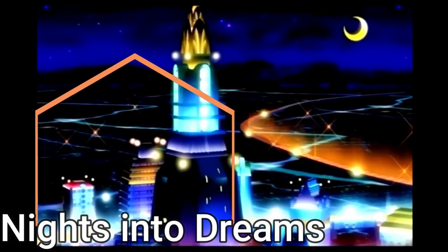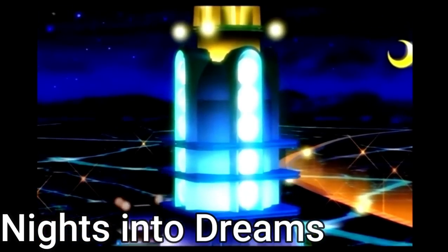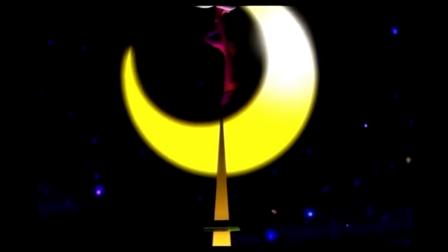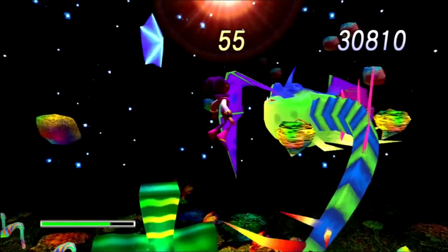Next is NiGHTS into Dreams. This version of the game actually comes with Christmas NiGHTS, so just remember that. You get kind of like two games in one in a way. If you know about Christmas NiGHTS, you know that was kind of a big deal for me back in the day, with the whole Saturn clock issue and all that stuff. But definitely a really fun game.